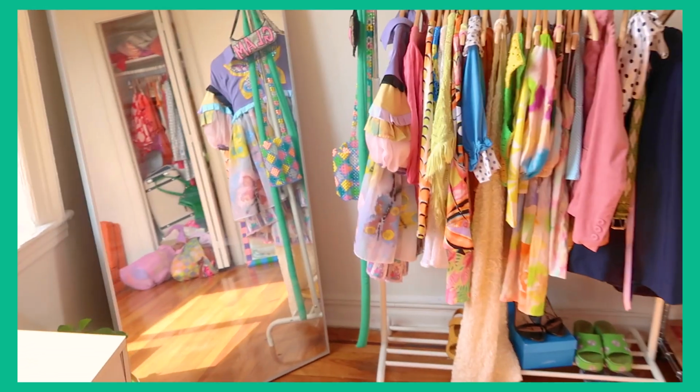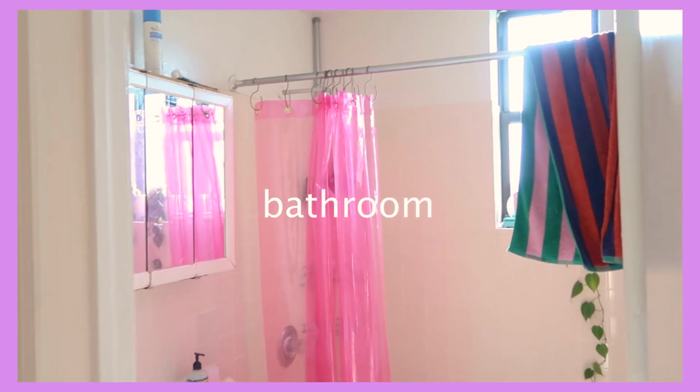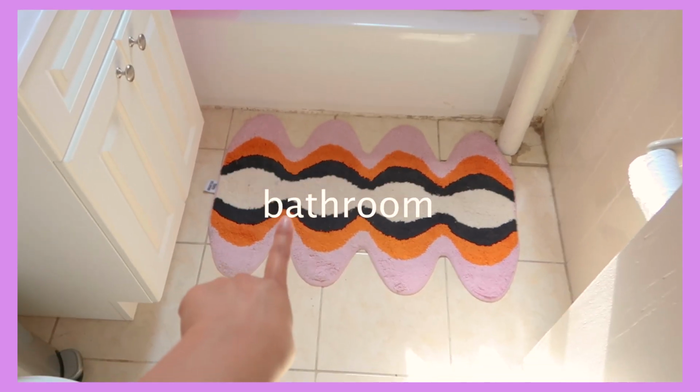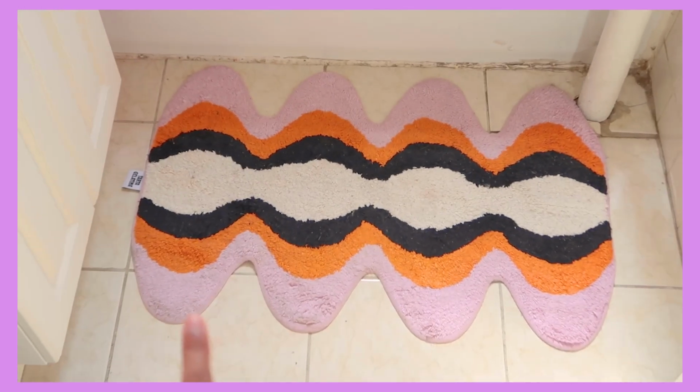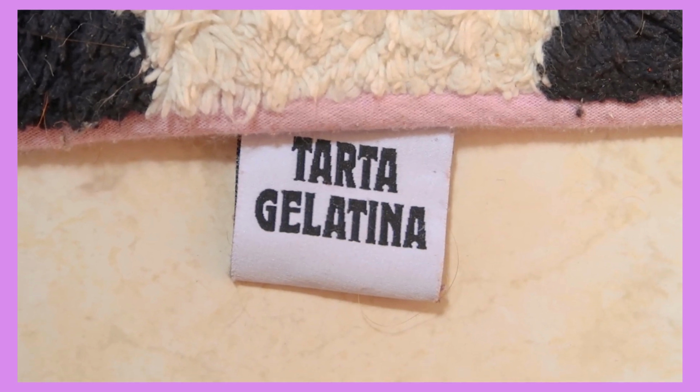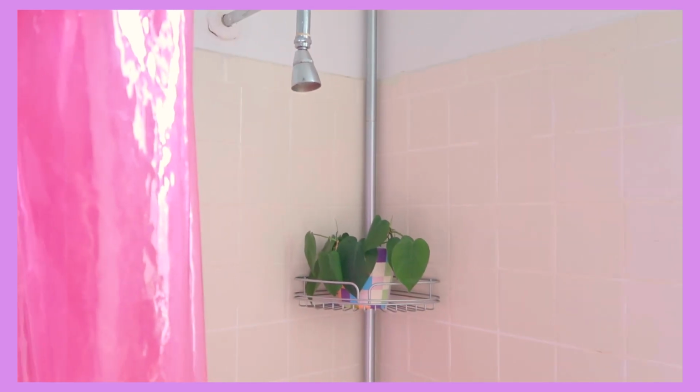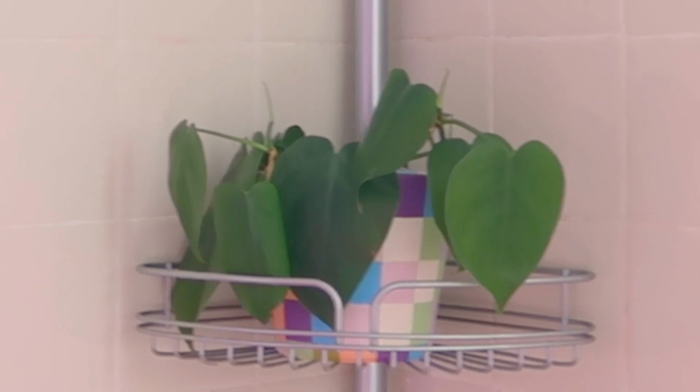I don't know. Next we have the bathroom, which I feel like hasn't changed that much since you last saw it, but here it is. I think this might be new, I can't remember, but this bath mat is very cute. It's from Target. And I added a little plant here. I don't know if this thing's very stable, so it makes me nervous, but it's kind of nice having this little pop of greenery in the shower area.